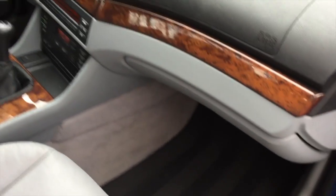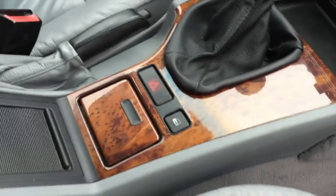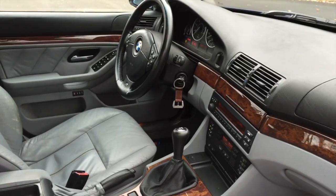Passenger seat on this side again from this angle, no bolster wear at all to note there. In very clean shape. The carpets are all in very clean shape as well. Center console, there are some cracks in the wood veneer. One here, there's one there, another tiny one here, and one last one right there. Outside of that is the only notable interior wear that I can point out to you.